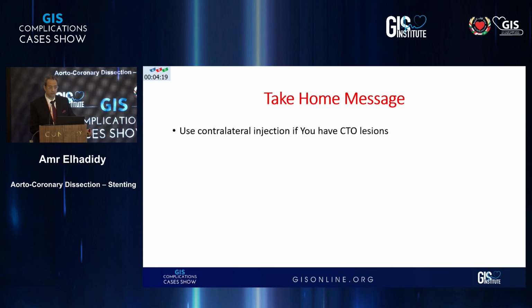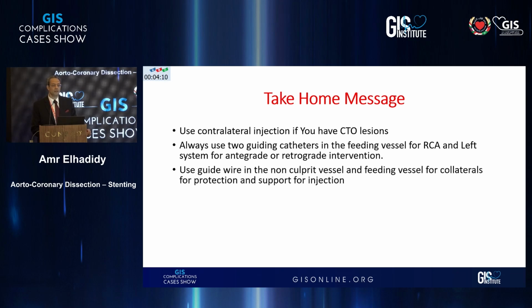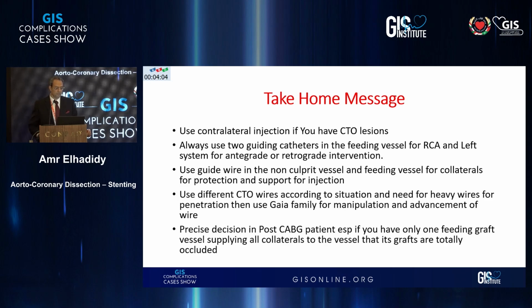So my take-home message: use a contralateral injection if you have CTO lesions, use two guiding catheters, as we all know, in the feeding vessel and the left system, for any complication that can happen, and you can see the distal flow, and definitely you need to make a precise decision in a post-CABG patient, especially if you have only one feeding graft vessel, with all the collateral vessels coming from this graft. If something happens, the patient will crash.